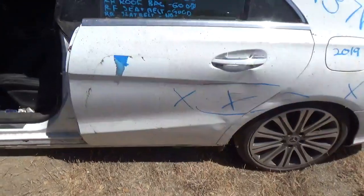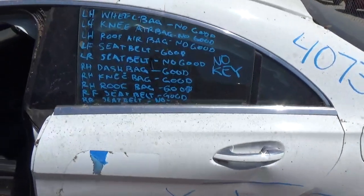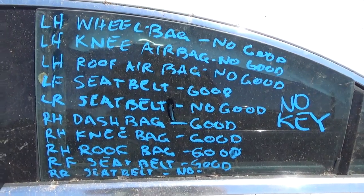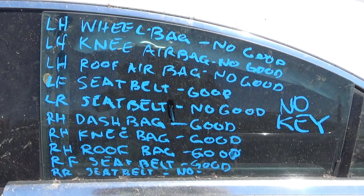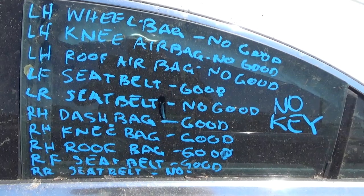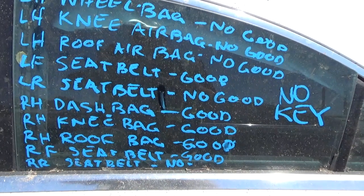Left rear door is no good. There's no key. Left front airbag is no good. Left front knee airbag is no good. Left roof airbag is no good.